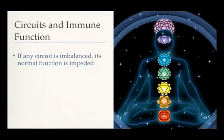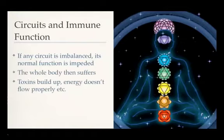Now, in the body code, we talk about circuits. And if any circuit is imbalanced, its normal function is impeded. Okay, and the whole body then suffers. That allows toxins to build up. Energy doesn't flow properly, and so on.